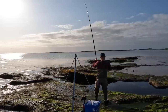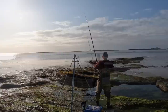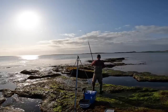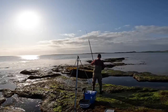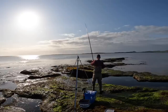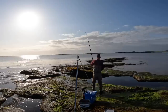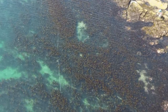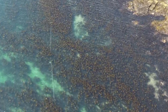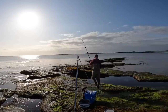This is why you've got to have a rod that's got plenty of backbone, because these fish will just keep diving into that kelp. Come on. Putting up a good account of itself, this fella. You can feel every strand of kelp that it's swimming through. I've got him up on the surface there now.